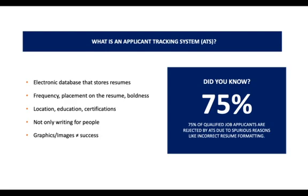75% of qualified applicants are rejected by the ATS due to reasons that might seem inconsequential. Formatting is a big part of this. The formatting of your resume is just as, if not more, important than the content, because the formatting can make or break whether or not the applicant tracking system can properly read your document. Graphics and images are not the key to success here. Oftentimes, they can limit the way the ATS can parse through the information and can result in the resume being rejected or discarded. They can also increase the file size significantly. If the file is too large, that can result in the ATS rejecting it or marking it as spam.